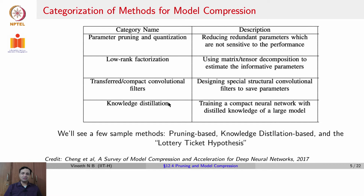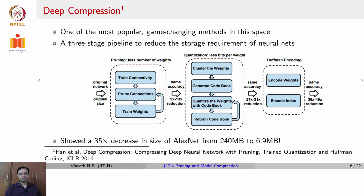We won't see all of them in this lecture, but see a few ones briefly and point to other resources for more reading. Specifically, we'll see a very popular pruning-based approach, a knowledge distillation approach, and a more recent approach called lottery ticket hypothesis. One of the most popular and reasonably early methods for model compression is called Deep Compression, developed by Song Han in ICLR of 2016. It was a game-changing method which also took the method forward to hardware design, and this uses a three-stage pipeline to reduce storage requirement of neural nets.